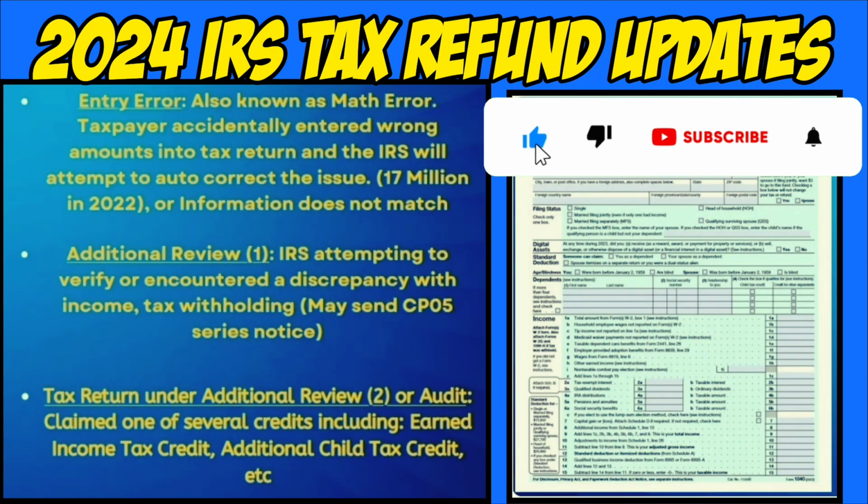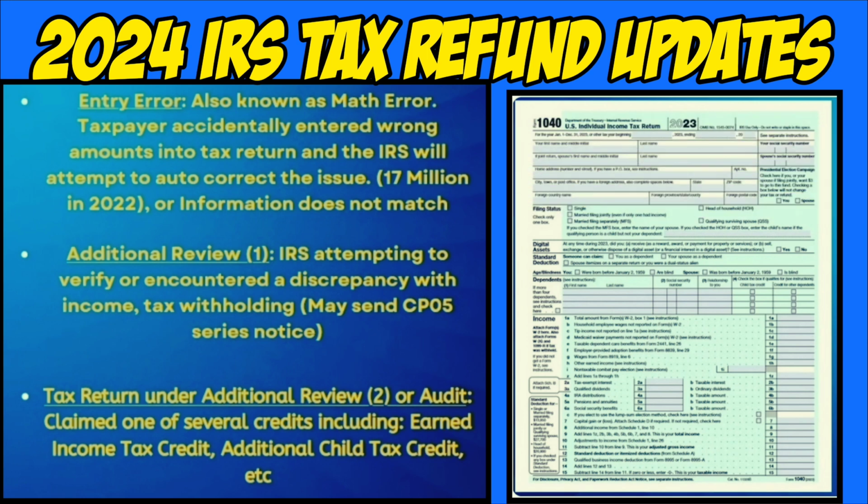Top causes of refund delays in 2025. 1. Entry errors on tax returns. Common errors include incorrect amounts entered on tax forms. In 2022, 17 million tax returns contained math errors. The IRS may automatically correct minor errors, avoiding additional delays and paperwork requirements.